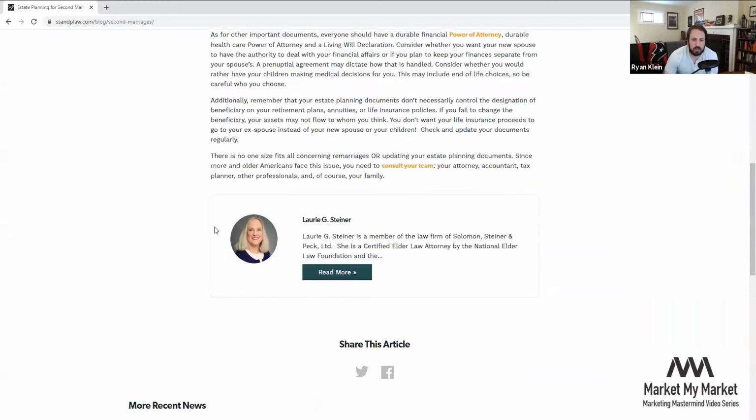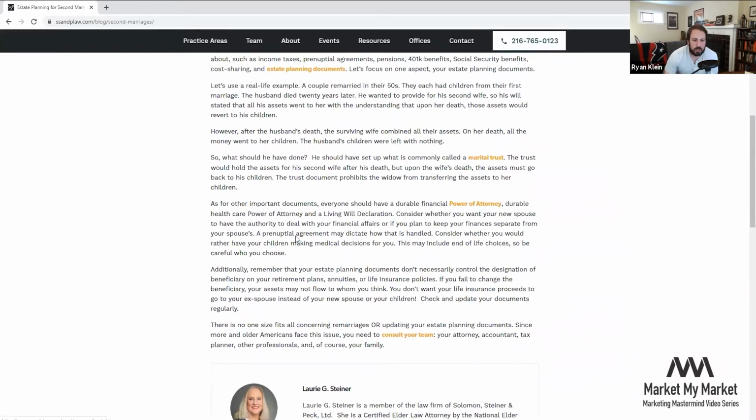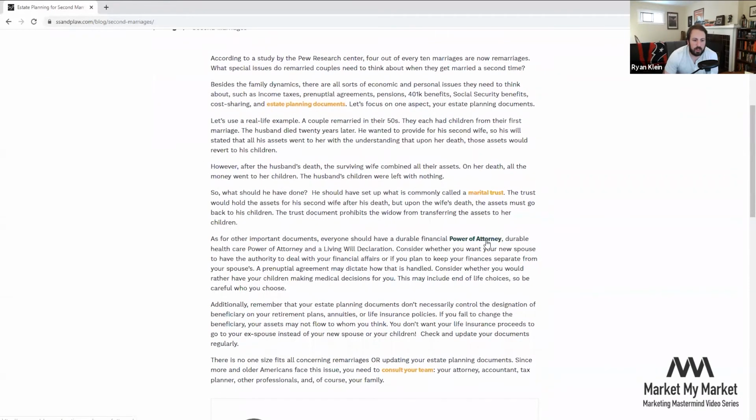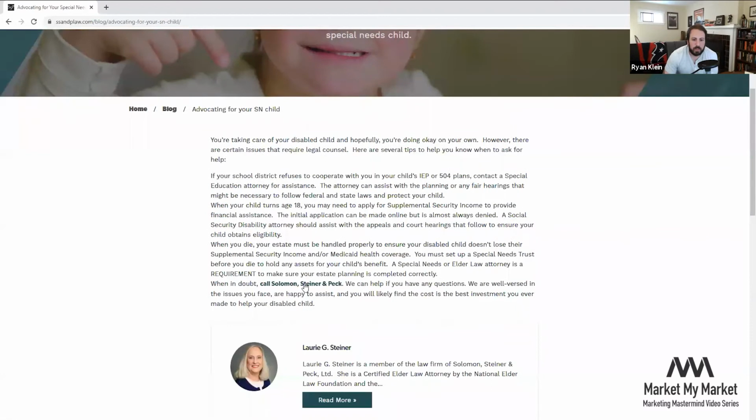And then as far as the content, maybe the lawyers write it themselves. They're doing, as we talked about before, internal linking, external linking. So this internal linking to the appropriate place on the website, that's great. Marital trust goes to the appropriate place. Power of attorney, again, another place. Consult, so it goes to consult your team. No external links there. We can go to another one. Again, a contact goes there.